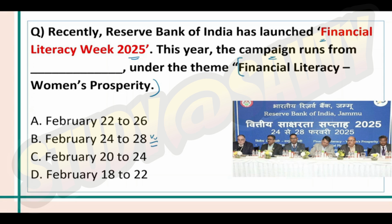Okay, now this campaign is launched every year by the Reserve Bank of India, and it was inaugurated in the year 2016 to promote financial literacy in the country.